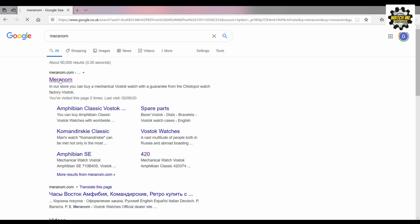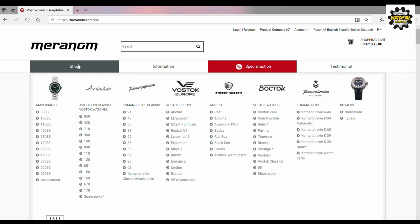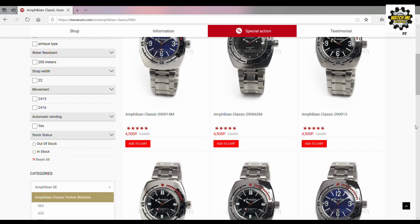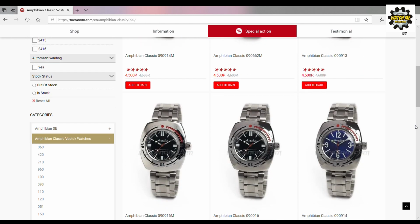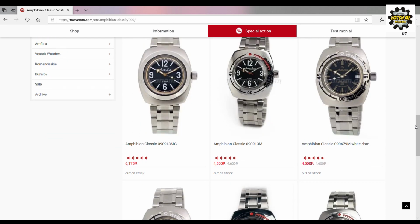I really recommend Miranom. They're a great place to buy your Vostoks. I've bought a number of Vostoks from them, and it's always been an enjoyable, reliable service. Now here's the Amphibia, and there's loads of different case shapes. The one I've got for this video is the 090 case. I think it's known as the pillow case. I'm not even joking, it is literally known as the pillow case. Please correct me if I'm wrong.